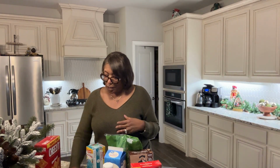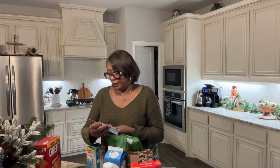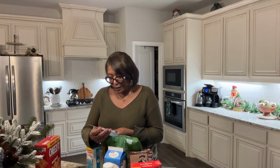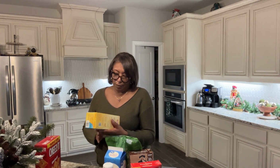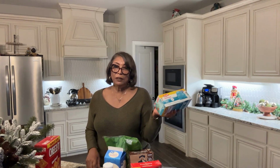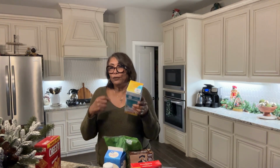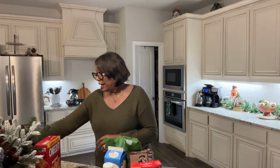So then I got some Febreze plugins. This is a limited edition, and this is called Cranberry Crumble. Then I got some Glad ForceFlex Max Strength trash bags. And I like these because they smell nice. They hold the trash in, wrap it up, boom, put it in the trash canister outside. And then I got some game.